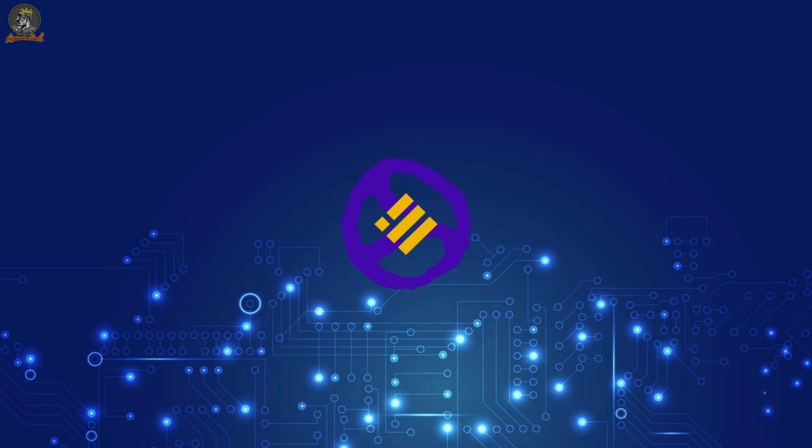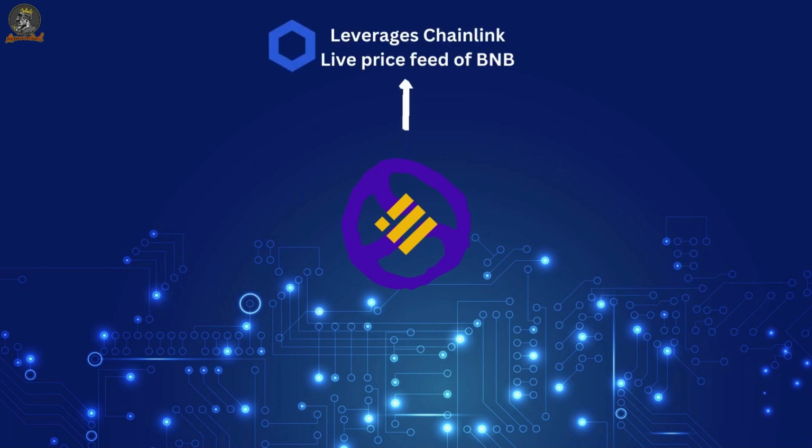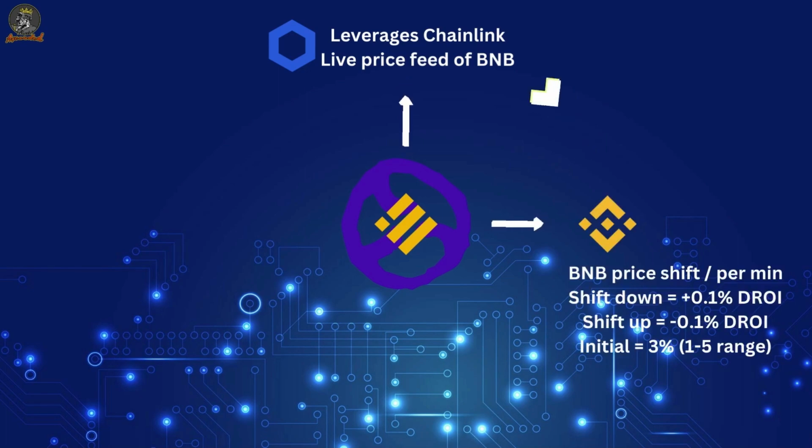I'm gonna kick off my overview by talking about the unique selling points of this, meaning what differentiates it from other protocols on the market. So first things first, this is a unique code. It leverages the Chainlink Oracle to give the live price feed of BNB. And this is quite important because in retrospect, the price of BNB will determine your daily ROI. So let me explain for a sec.